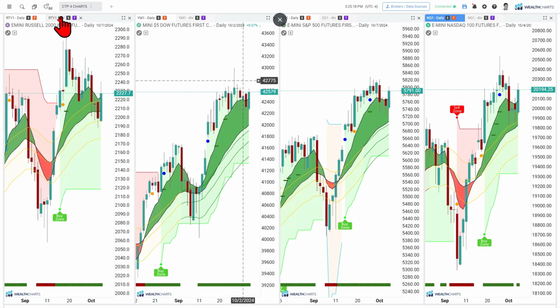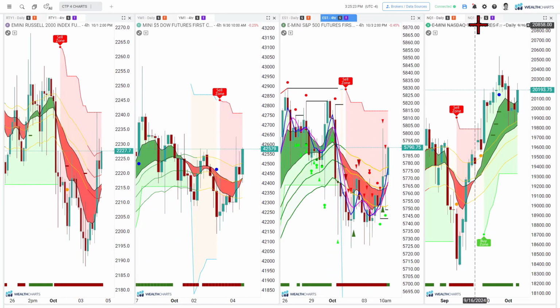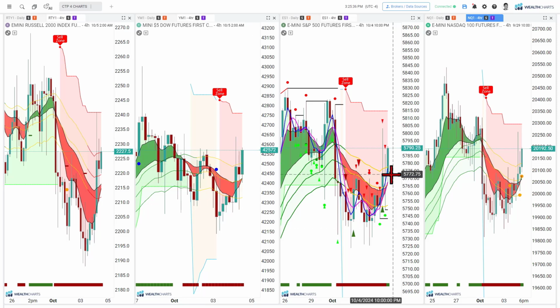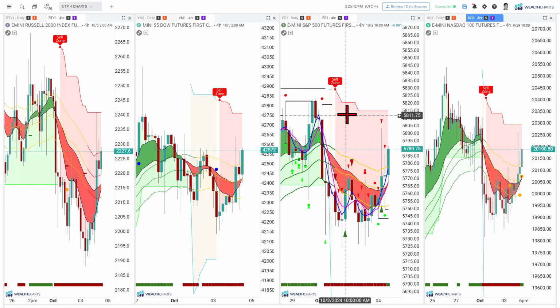When we look at a 4-hour chart for each of these key indices as we move into the end of the week, these futures contracts, you'll note that they were in sell signal states. They are trying to work themselves out of that, and we are almost at the apex for the Russell and above the channel. Same for the Dow. When you look at the S&P, it's already well above the channel and headed up to try and break out above that champion trend sell zone trail line.